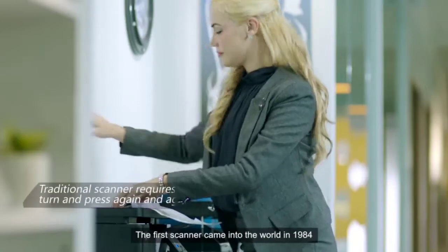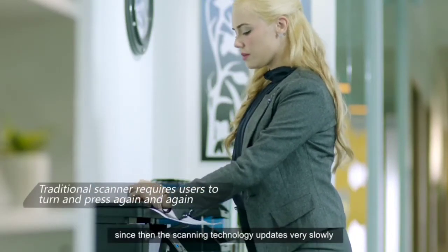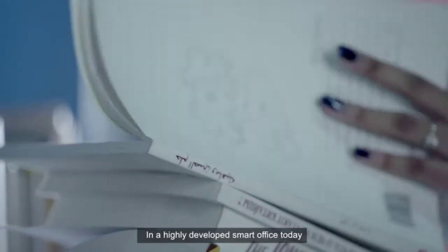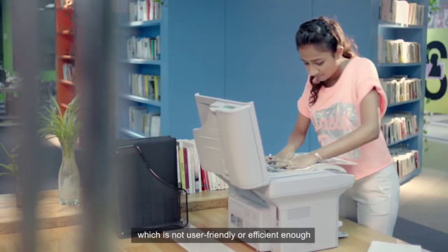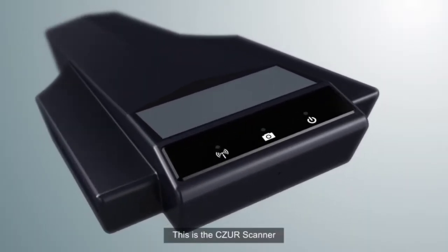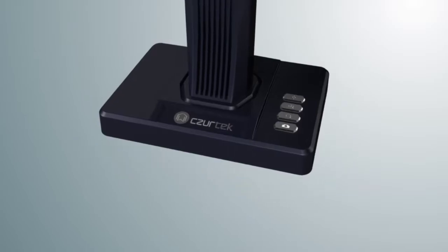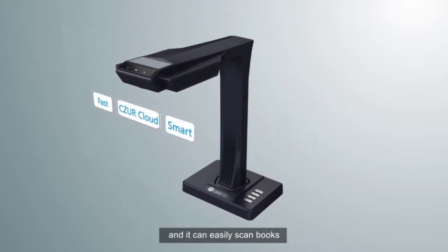The first scanner came into the world in 1984. Since then, scanning technology has updated very slowly. In a highly developed smart office today, people still have to use the traditional scanner, which is not user-friendly or efficient enough. We want to make a change. This is the Caesar scanner, a redefined smart office equipment. It is fast, able to store data in the cloud, and it can easily scan books.